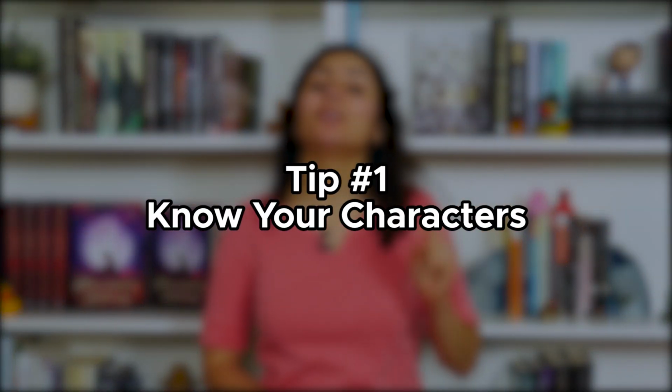Tip number 1. Know your characters. What's your character's motive in this fight scene? Because at the end of the day, they're not just fighting for funsies. They're doing this for a reason, and it should be personal. Consider their intentions and what's at stake. For example, are they fighting because they want to win a prize? Or are they fighting to protect the person they love? In these separate situations, the stakes are extremely different. So knowing their motives and what they stand to lose matters. It can take the scene from blah to, oh snap, things are on the line.